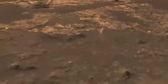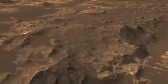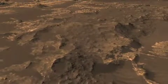Those layers could be preserving not only the history of this area as it formed over time in Mars and the activity of water on its surface, but it's the kind of formation that could also preserve evidence of past life if that life had developed on the planet.